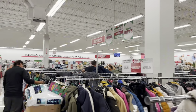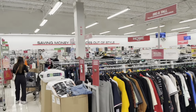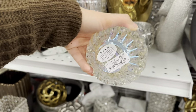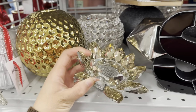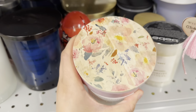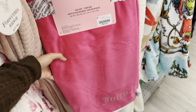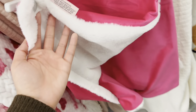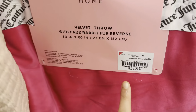Y'all, Burlington is a mess. This is pretty. It's like holographic. Ooh. And it's only $5. Not too bad. Y'all, look what I found at Burlington. Juicy Couture Hot Pink Blankets. Okay, it says Juicy at the bottom. Look how cute. And the inside is like this soft fur, it's cute, but not for $22.